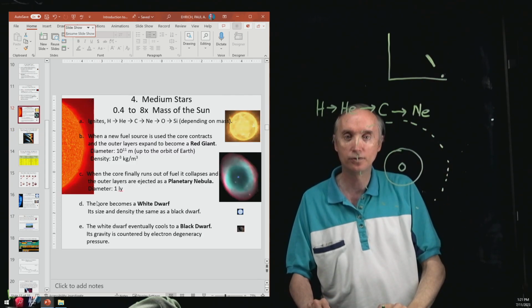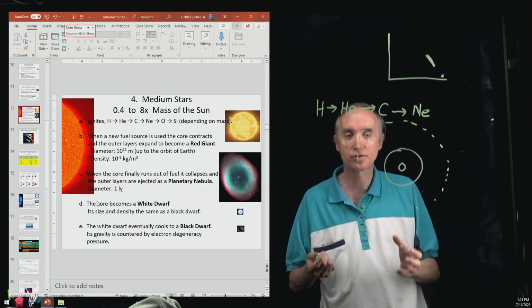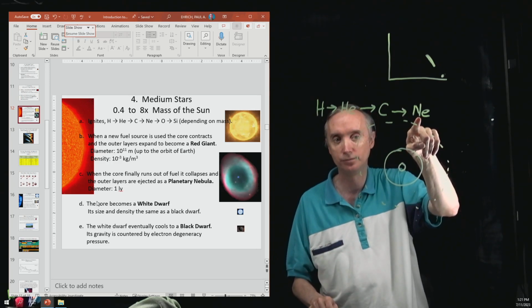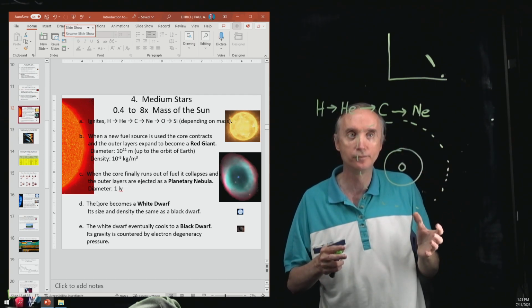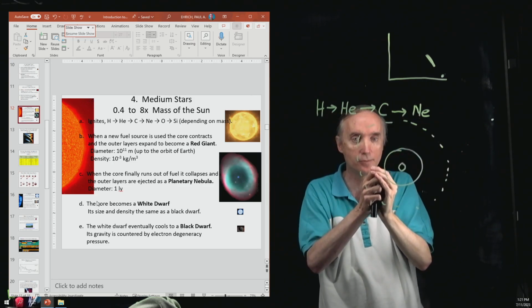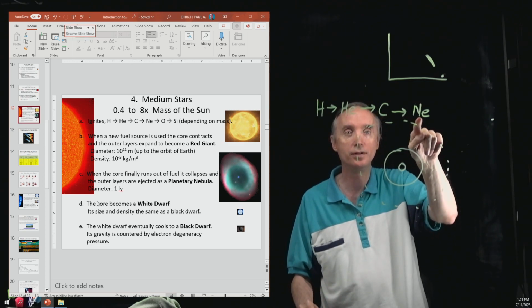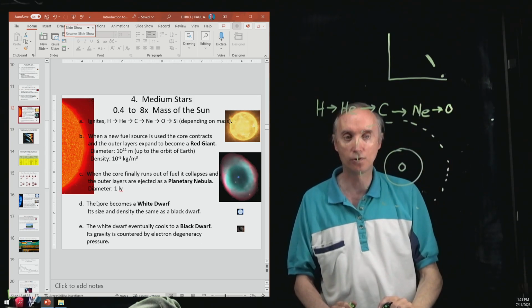So now let's go back to here, and let's talk about what would happen if you had a star that was hotter than the sun. So if our sun was bigger, it would be hotter, and it would be able to make neon. Okay, but then eventually these stars, which are going to be bigger than our sun, are going to start to run out of carbon. Okay, and then the core is going to collapse, and as the core collapses, the temperature is going to go up, and if it can get hotter still, then the neon can be converted into oxygen in the core.